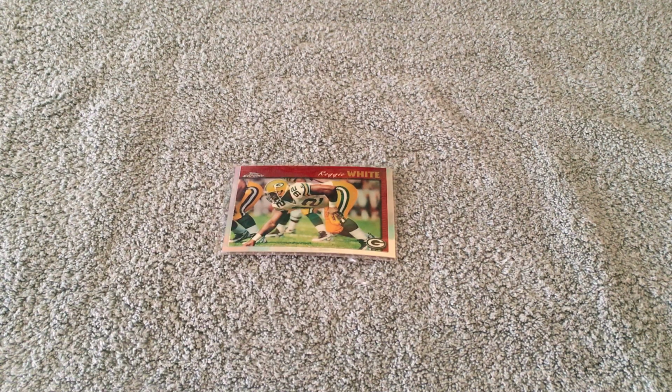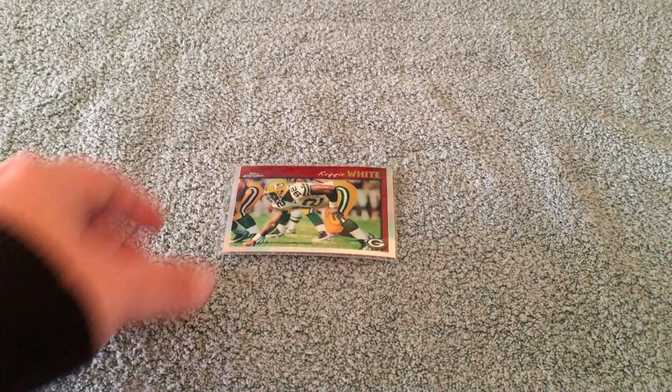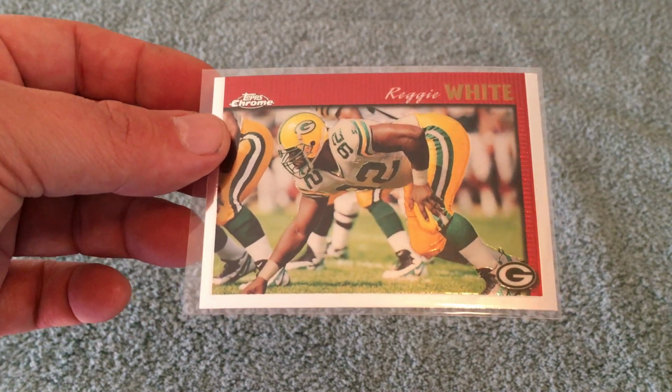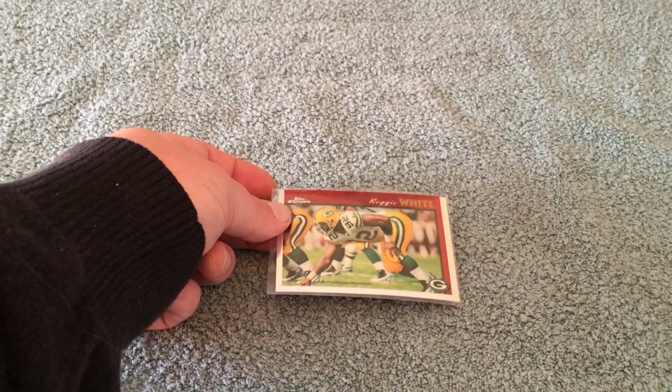Today we're going to focus primarily on a little bit of football and some baseball and a tiny, tiny bit of basketball as well. But I was going through my closet this weekend, looking through some boxes that I had up on the shelf, and discovered a bunch of old Topps Chrome football cards from the 1990s. I do really miss Topps as a producer of football cards.